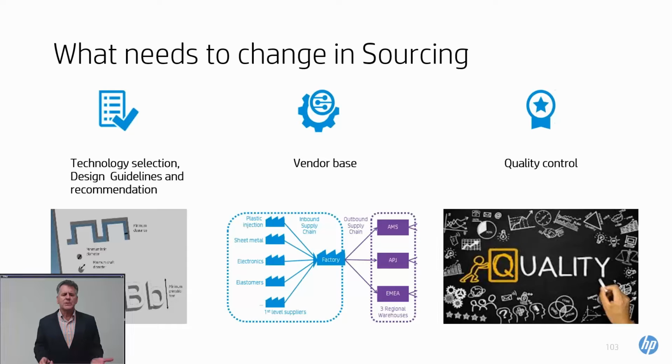And then even in sourcing, there are design guides, there's going to be technology selection and recommendations: how thin can your walls be, how big can your letters be, what's your aspect ratio on tall parts. Things like that have to be taken into consideration. And then the vendors have to be able to deal with this as well. And then how do you inspect these free-form shaped parts?